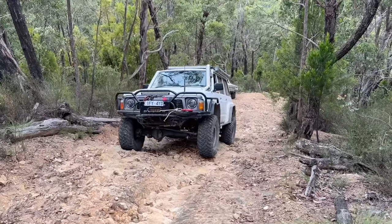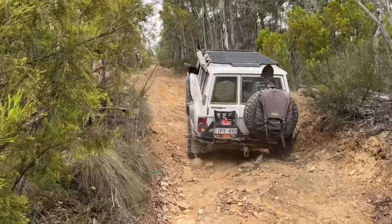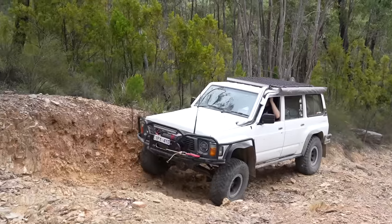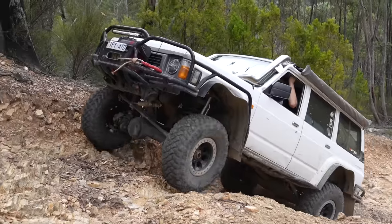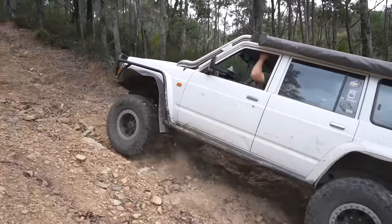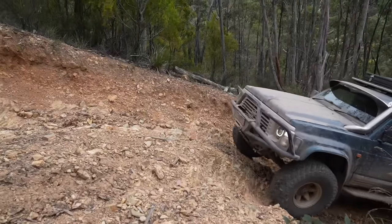Here we are, Weber Spur. Dan's up first. We got a hell of a hill climb. Let's get into it. See how this ledge goes. It's getting pretty big actually. See if I can go straight up the guts, but if that doesn't work, we'll go around it. Traction in the dry.